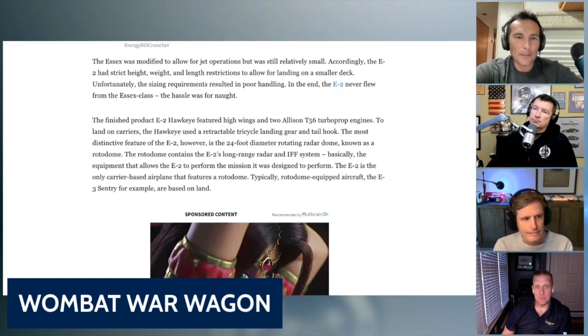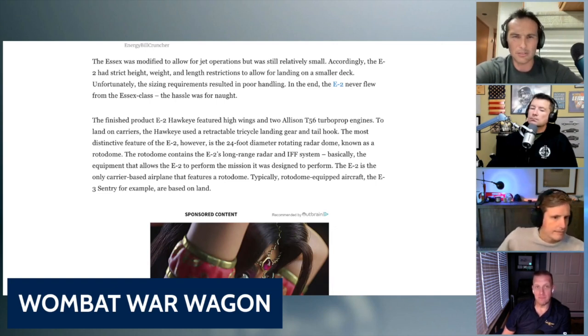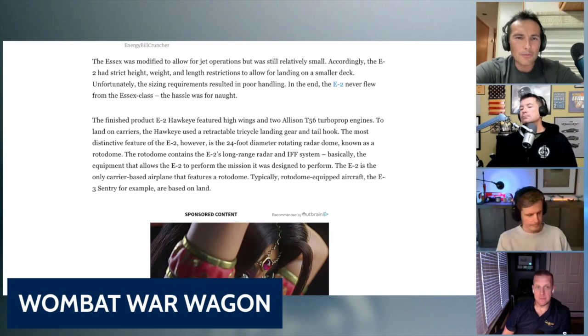A finished product, the E2 Hawkeye featured high wings, 2 Allison T56 turboprop engines, and obviously retractable landing gear to land on carriers. The most distinctive feature of the E2 was the 24-foot diameter rotating radar dome known as the Rotodome. The Rotodome contains the E2's long-range radar and IFF system, basically the equipment that allows the E2 to perform the mission it was designed to perform. The E2 is the only carrier-based airplane that features a Rotodome. Typically, Rotodome-equipped aircraft, the E3 Sentry for example, are land-based.